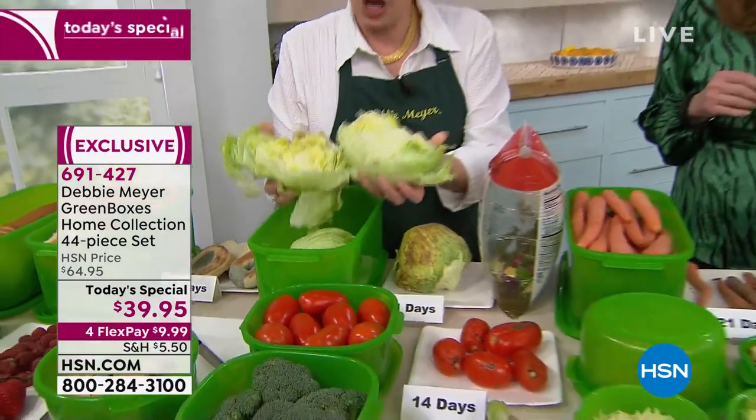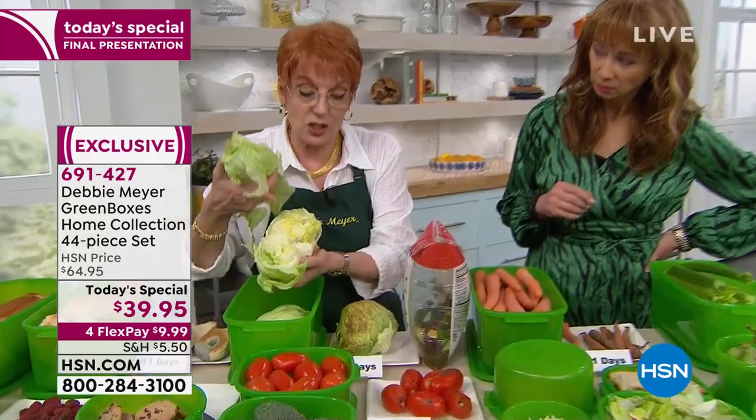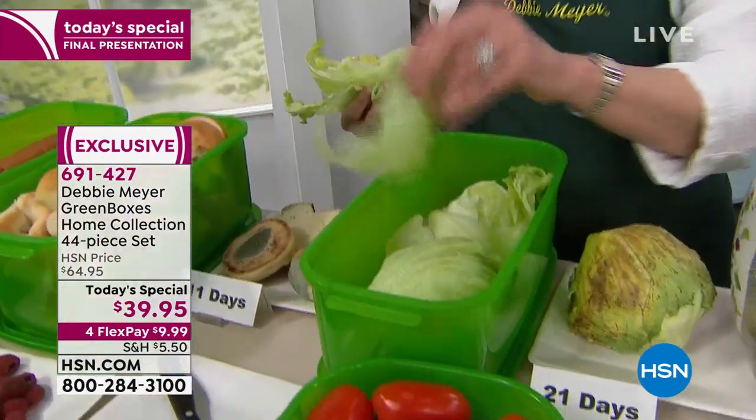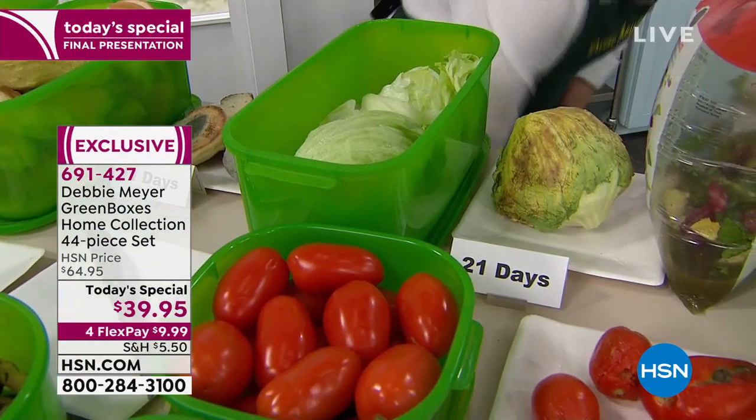That's a fresh lettuce. Look at the moisture in that lettuce. That is a fresh, fresh lettuce that is 21 days old. Incredible. You don't finish all of it, put what you didn't finish back in the box. The box continues to work.